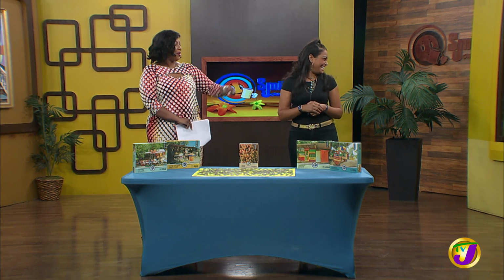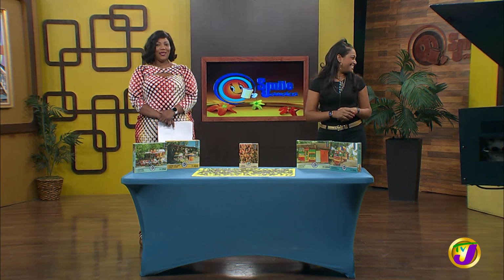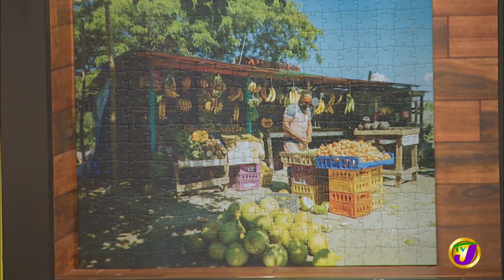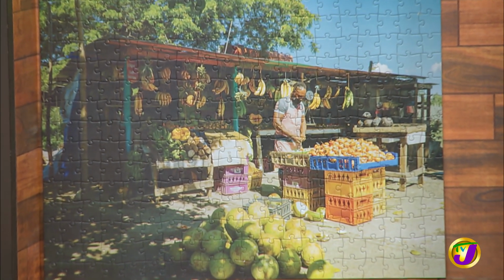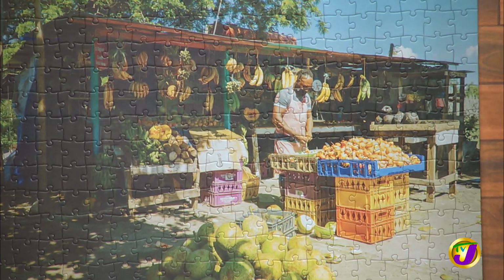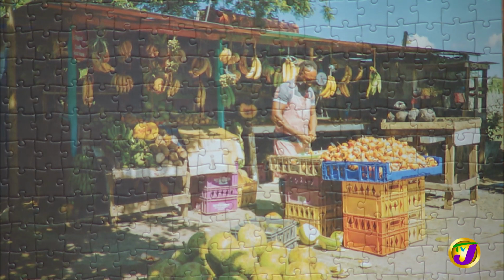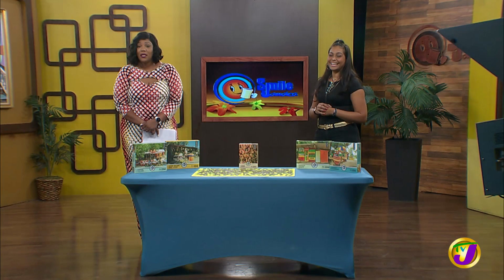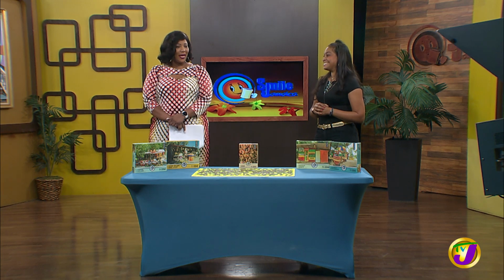So man, leave Marvin alone. Let me show Marvin something. When you finish with it, you can literally frame it. Look at that. And they're that nice. See? I must say they're beautiful images, beautiful depictions of Jamaica. Yes, the team who put it together. Excellent. It's a product of Jamaica, guys. So make sure you go out and support Shauna-Gaye.